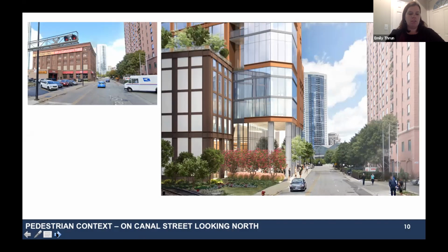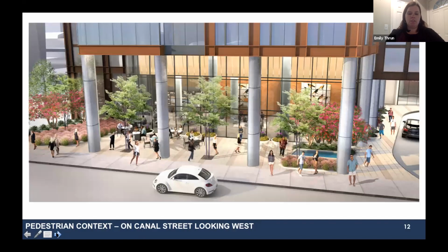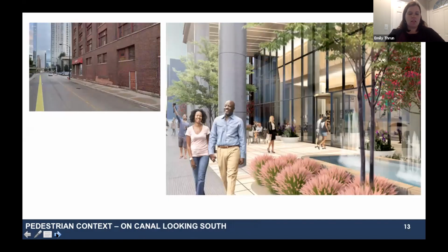This is a view along Canal Street looking north, and another view on Canal Street looking towards the entry to the proposed building. And this is a view at the entry of the proposed building looking directly west. The next 4 slides include views along Canal looking south.